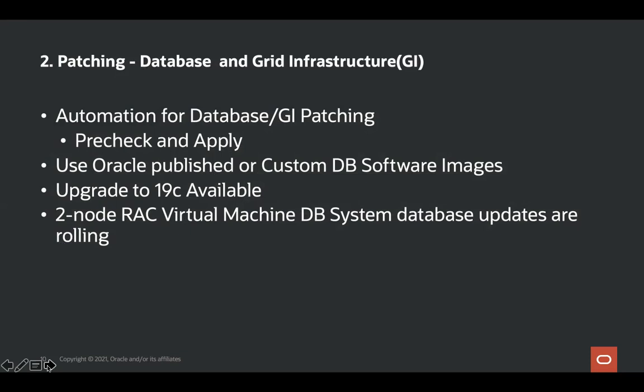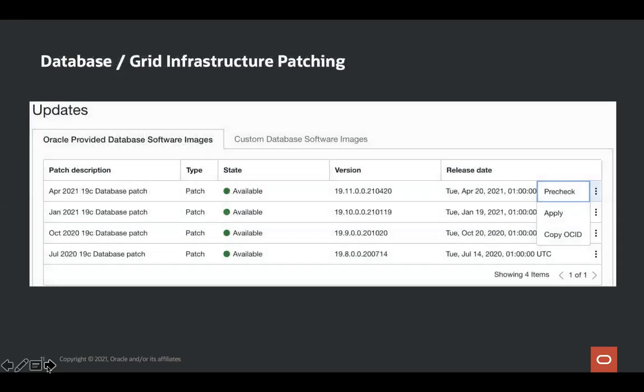Just like provisioning, users can use Oracle published images or the custom database software images they might have created to patch a database. There is an option to upgrade older database versions of a database to Oracle Database 19c as well in here. And lastly, for a 2-node RAC VM database, updates are done in a rolling manner, so application availability is not impacted. This graphic shows the various quarterly updates available for a particular database and the various actions available with respect to patching. Users can pick the desired update and proceed to either pre-check or apply.